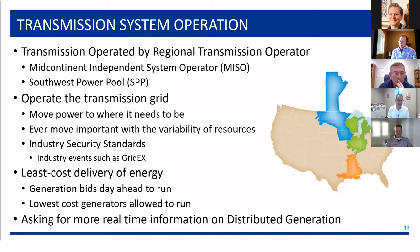The other important thing about the grid is all of the security that goes on and the standards that need to be met to make sure that it's a resilient system. The one thing that we do is every couple of years we have a big exercise throughout all of Minnesota and MISO, in which we run mock simulations about how to operate the grid or what would happen if this event takes place. How do we keep the grid running? How do we get it back up and running?